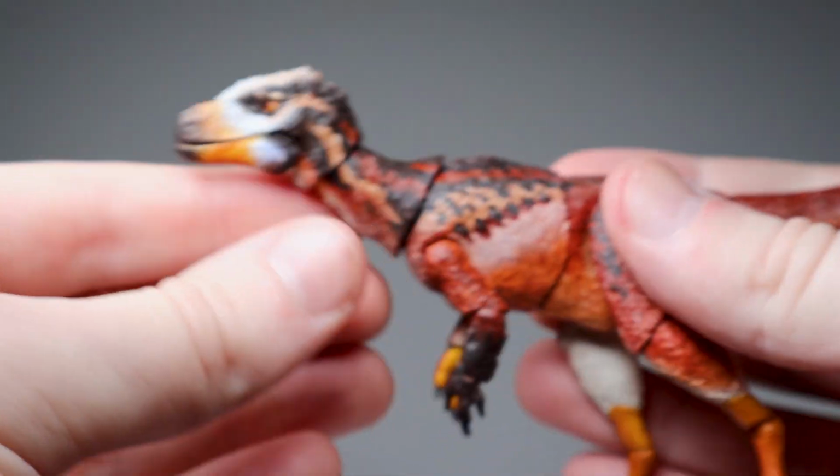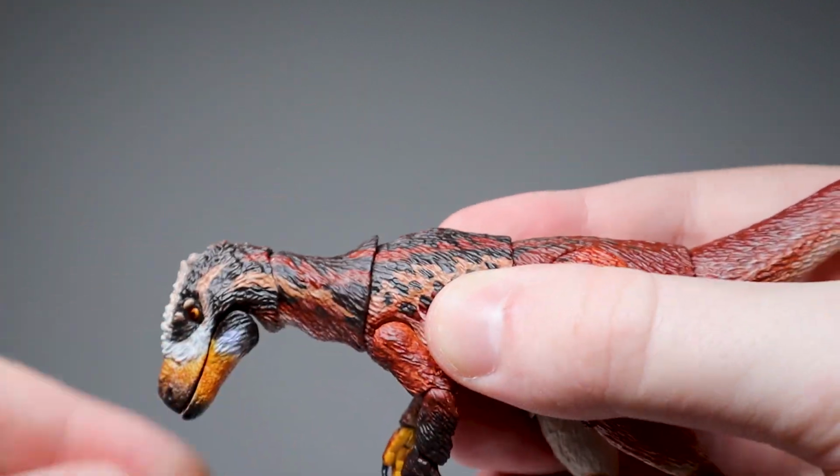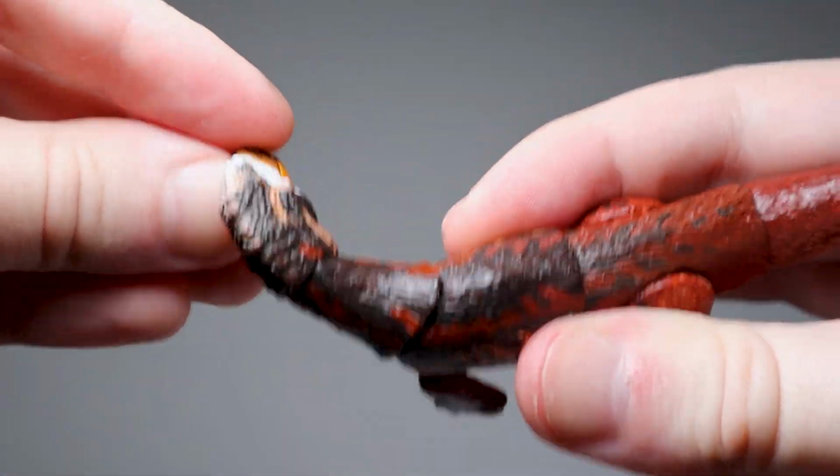Now, of course, this is part of that same body size that we've talked about so much on the channel, so the articulation is all the same on this one. It is an absolute pleasure to work with. This one has full range of motion on the head. It doesn't feel quite as limited up and down as the Moros Intrepidus did. You can really move the head up and down on this one.